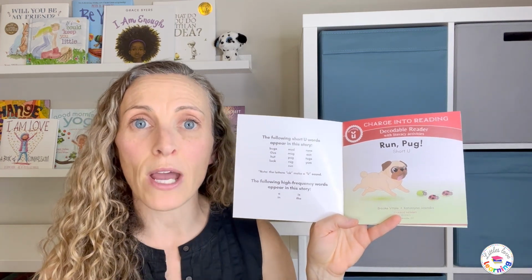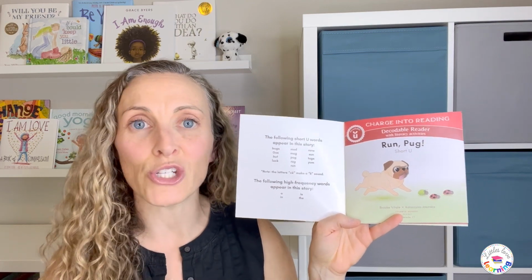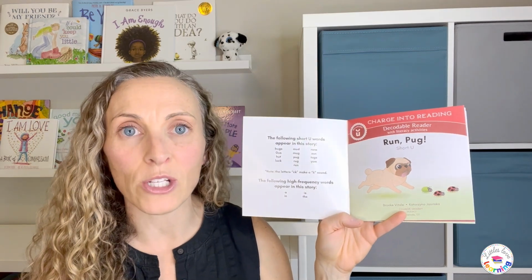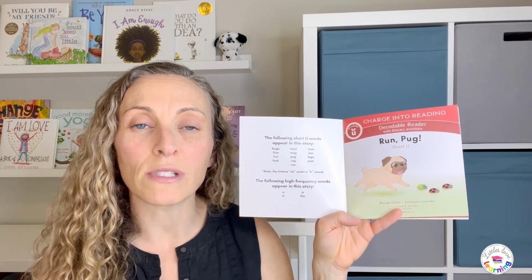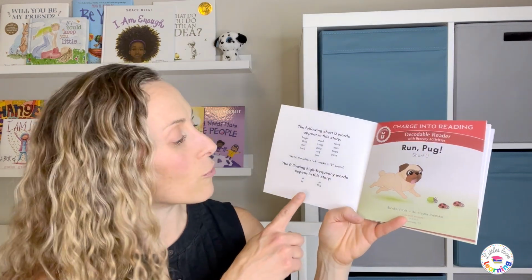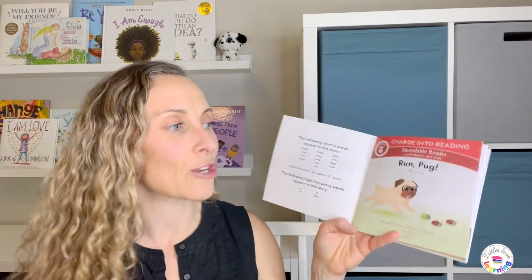So you can work with your child on these words beforehand, or if you know they're able to blend all of those sounds, they can jump right in to read the book. She also lists the high frequency words that are going to appear in the story. Some of them are irregular, and if they are, you want to make sure that your child knows that word and you have taught them using the heart word method before they read this book. So for example, in this one, the word the is irregular. So we want to make sure that they know that word.